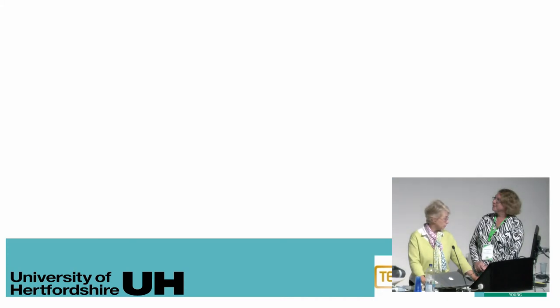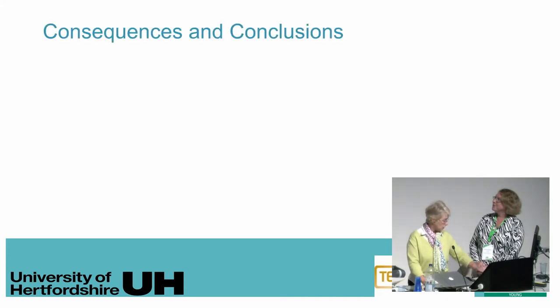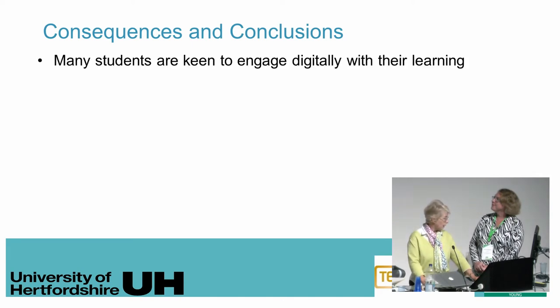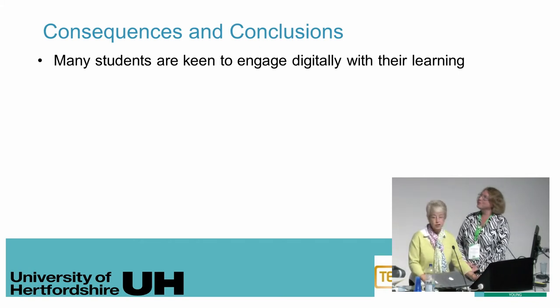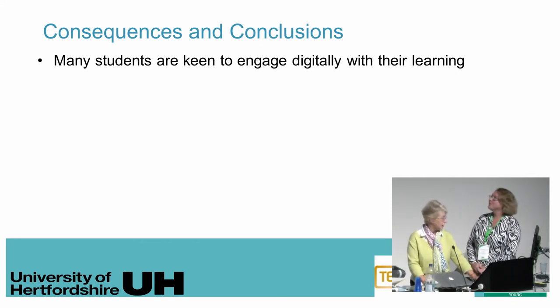So that message we have taken back to help us for the future in our planning and our learning design. So, drawing in some consequences and some conclusions, we are encouraged that this actually shows from this relatively small sample that students are keen to engage digitally with their learning. These are things that we're taking back to our staff. We promoted it at the Learning and Teaching Conference back in June.